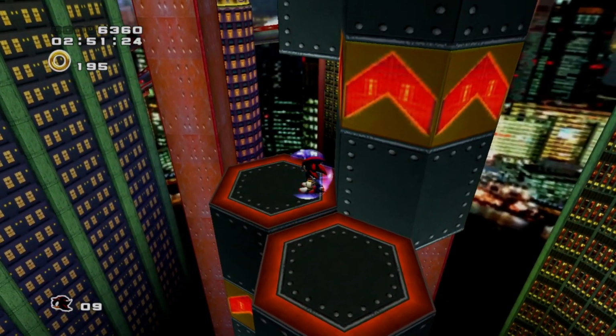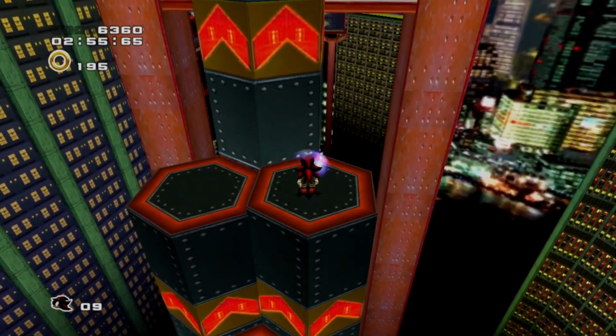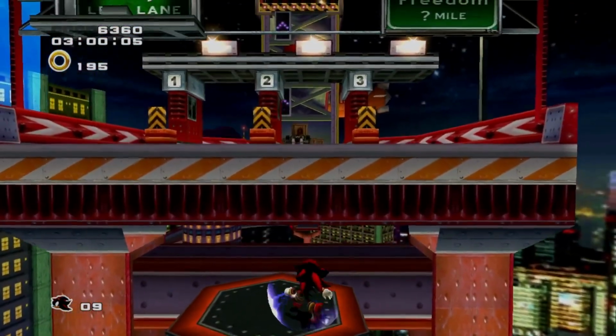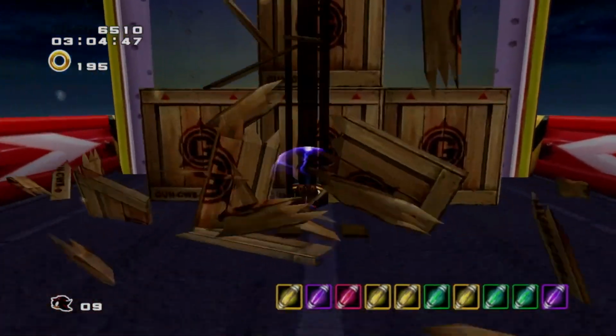So yeah, I just wanted to gush over Shadow's design real quick and get this out before we see an inevitable teaser trailer or full trailer for Sonic Movie 3, hopefully in the next couple of months, because we're getting closer and closer to that being released.